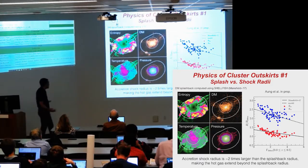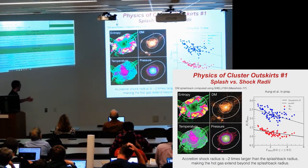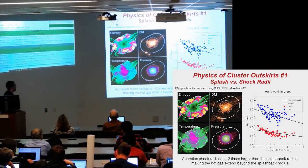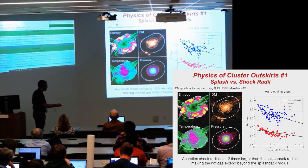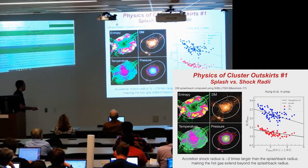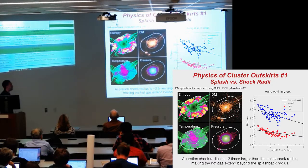If you take the secondary infall model that predicts the location of the shock radius and the splashback radius, or the canonical model, you expect those two to be at the same location. Hydro simulations predict otherwise. What's also important is that the location of the shock radius and splashback radius does depend on the mass accretion rate, gamma, which is the mass difference between redshift 0 and redshift 0.5. The fast accreting object, or higher gamma, tends to have more momentum, and the location of the splashback radius is slightly smaller compared to the slowly accreting object, which has much less angular momentum.